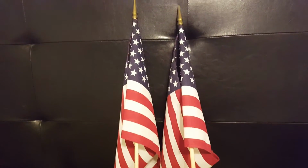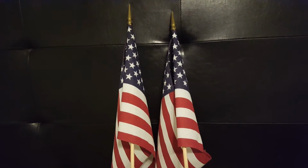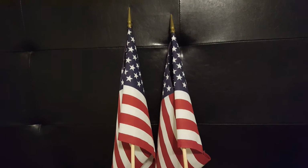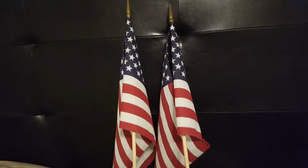And as you can see, these two U.S. flags are both the same. Then the U.S. flags, they use it all the time. They blow and then they blow about that.